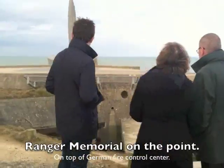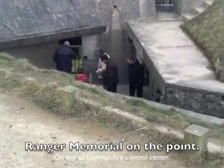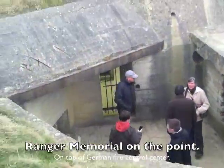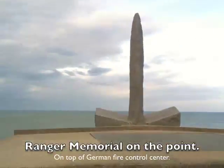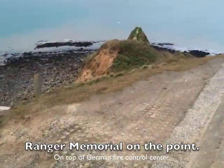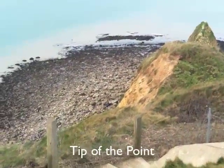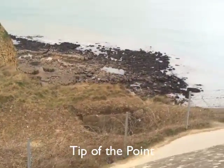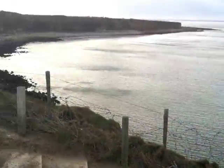There's the actual Ranger monument. It sits on top of a German observation point. It's right on the point. I think this was kind of the main range finding and observation point. It's really not for guns, it's just for calling out ranges and targets. There's a reproduction of this same room down below me at the World War II Museum in New Orleans.